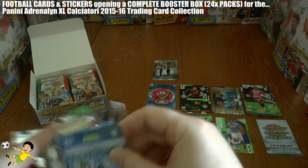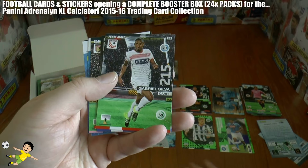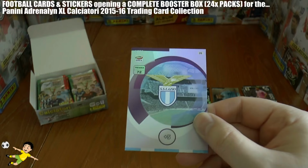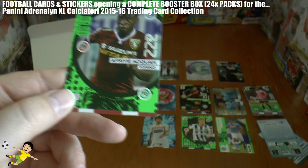Next pack, we have just a little bit different one, this one, the how to play the actual game, as you see here, and how to score using the points on the front of the card. Then we have our base of Gabriel Silva, Michelezzi, Alcatori, followed by the Lazio badge. That's our first badge of the booster box opening. And next up, Walter Zenga. That's a name from the past, of course. Sampdoria coach. And a new generation, Acqua, now of Torino, of course, formerly of Parma the season before.